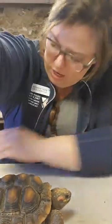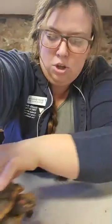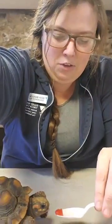Yum. You want some more? I can give you some more. Like I said, she's an herbivore. She is found mostly in forest climates, rainforesty climates, and so she likes a lot of moisture. So if you guys looked at her hide or her enclosure, you would see that I have a humidifier there.